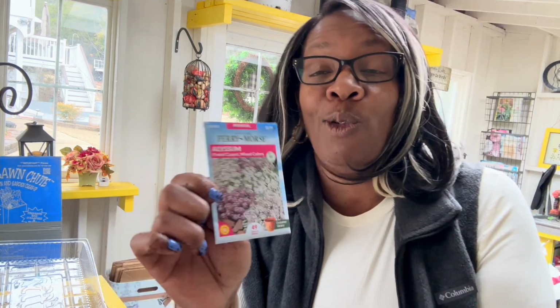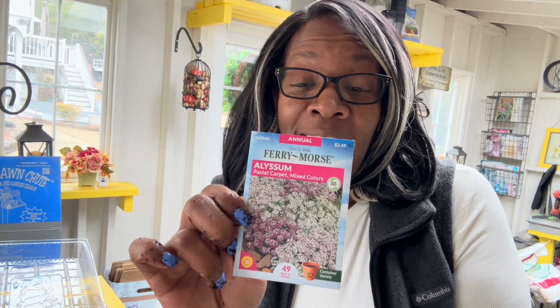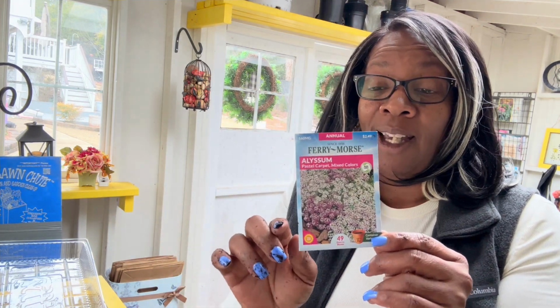The other thing that I've never done is alyssum. These guys will get 4 to 6 inches, and I so love the fact that this here is a multicolored alyssum, the pastel carpet mixed color. I think that's also going to look good in the garden.